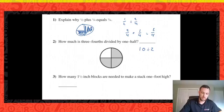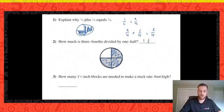If I look at my shaded picture here, I have 1/2, and then I see that I have a half of a half left. So how many halves are in 3/4? Very good. I have 1.5 halves in 3/4. Good job.